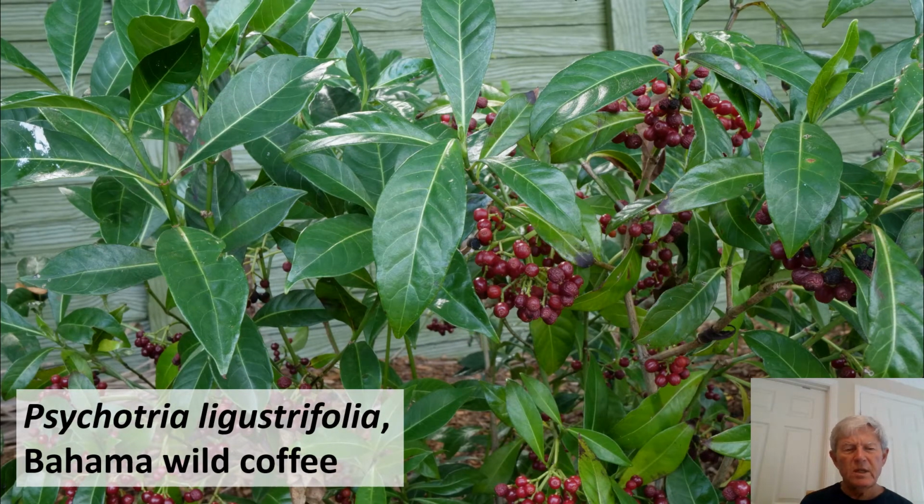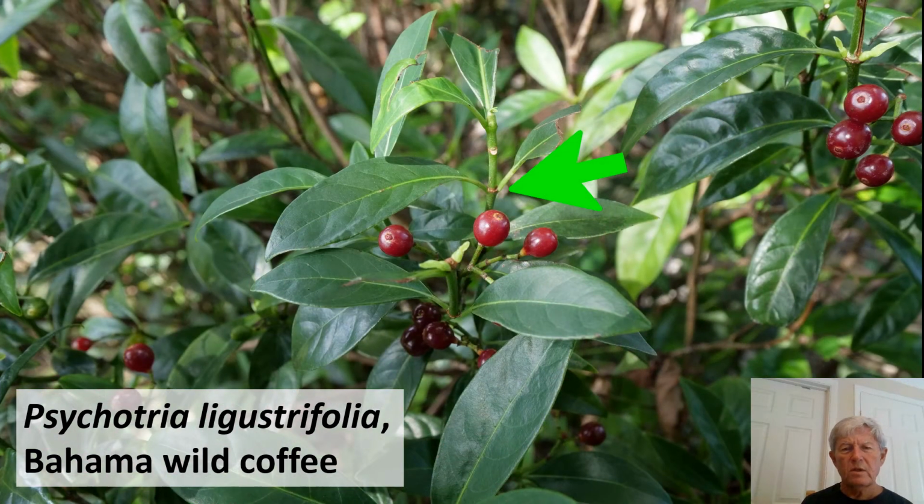Another species is Psychotria ligustrifolia. It's one of 3 Psychotrias native to Florida. The Bahama wild coffee has a shiny leaf, as does Psychotria nervosa, which we've already seen. However, it does not have deeply impressed veins, lateral veins, as does Psychotria nervosa. And as with Psychotria nervosa or wild coffee, the berries are red and the leaves are opposite, as shown here.